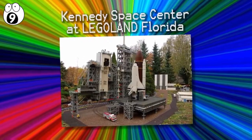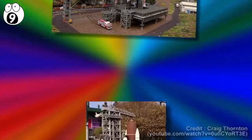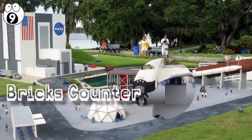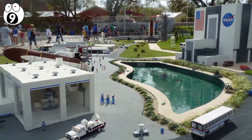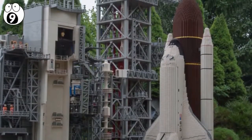Number 9. Kennedy Space Center at Legoland, Florida. For a Lego sculpture that is truly masterful, you can't beat this space shuttle. The entire center features 750,000 Lego bricks. It's difficult to comprehend the scale. The lucky visitors to Legoland Florida Resort can see it for themselves and appreciate the 2,500 hours of labor that went into building this giant.